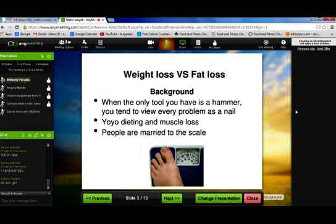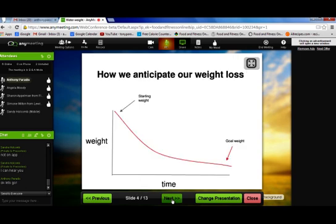And for many people, this can cause yo-yo dieting, and yo-yo dieting can lead to muscle loss, and people are married to the scale. So once again, I sound like a broken record. The scale is not your only measurement of success.